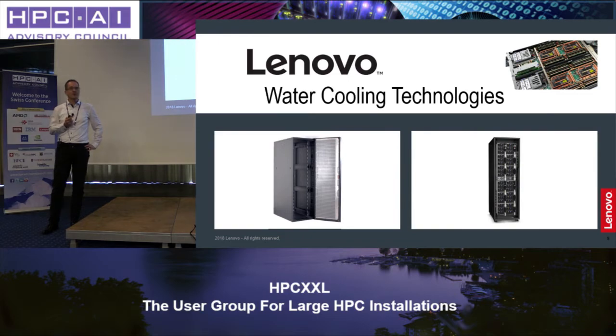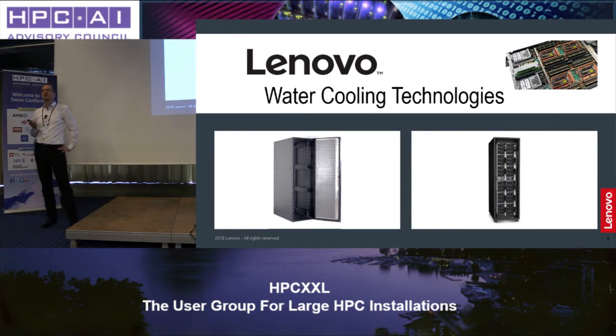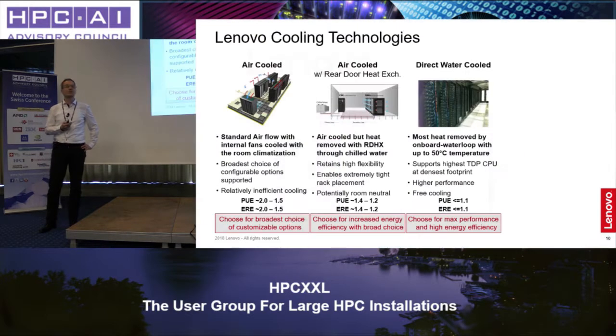We start with the hardware. So in general, there are two cooling technologies that we provide that are water-based. That's first of all traditional rear-door heat exchangers that we provide. And then there's direct water cooling, and I will go into more detail about those two technologies later.